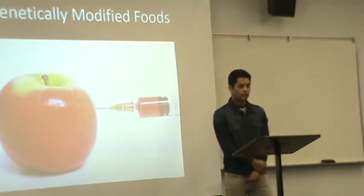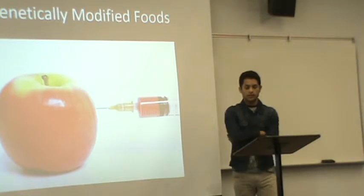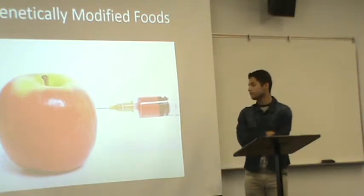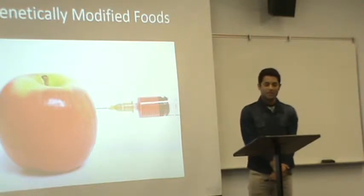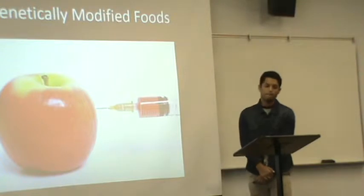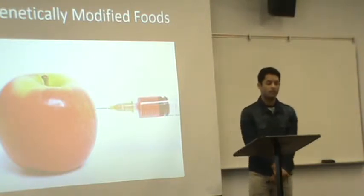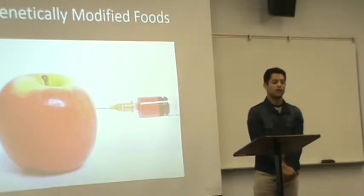GMOs, in other words, have now become a topic of discussion amongst us all. I have previously researched this in the 10th grade, back 3 or 4 years ago. I don't remember. It was a while ago. But the information now is much more accurate and more questions are answered. As a matter of fact, that perfect apple I was mentioning earlier is a reference to a bioenhanced food.